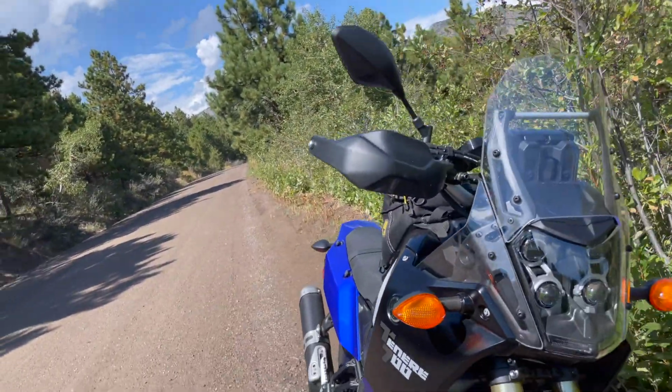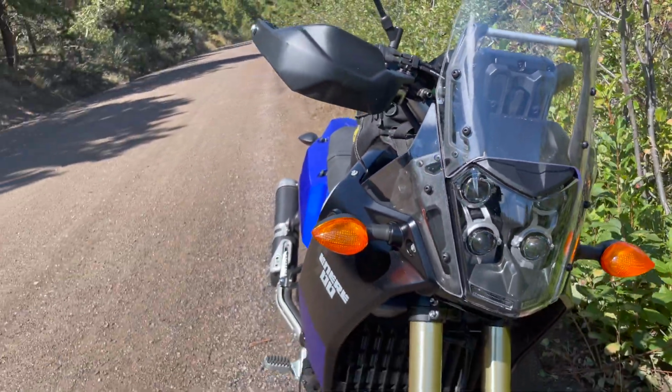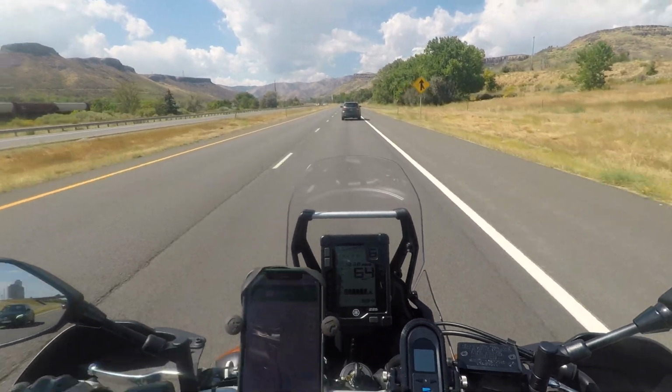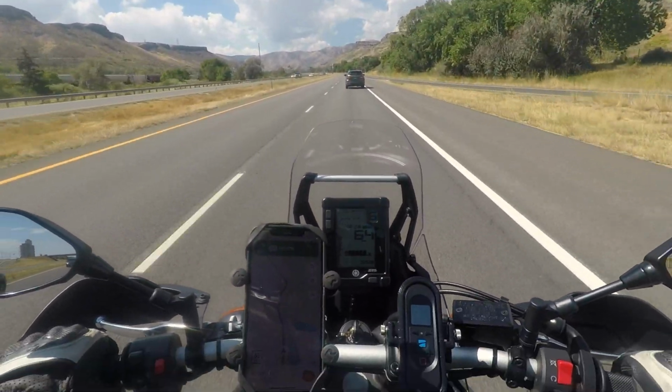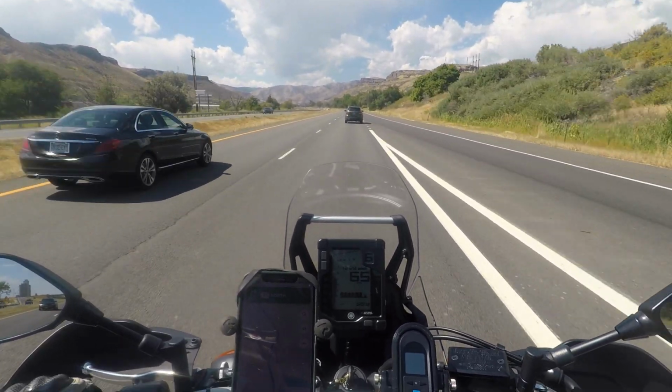But looking at the front of the bike, I really like the front fairing. I think it looks really nice. It provides plenty of air resistance and protection for me when I'm riding on the highways, as well as it's very easy to see through.